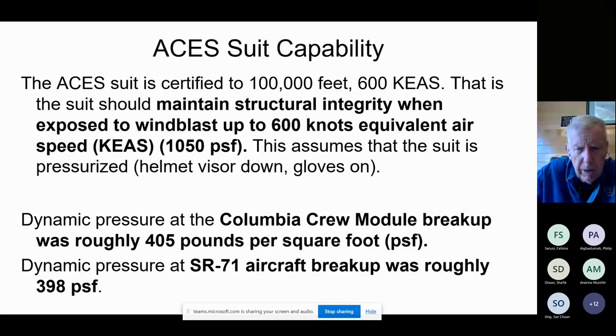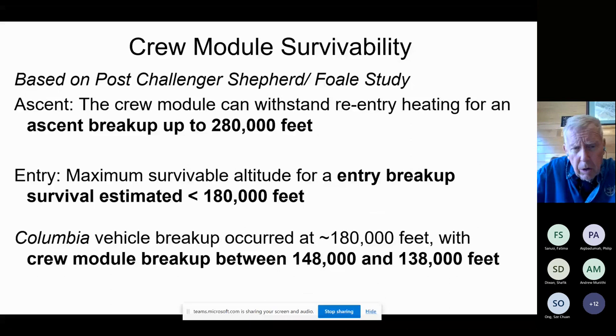So what was very evident in our analysis in the Columbia mishap is that the crew were still in a survivable envelope when their vehicle broke apart. In fact, what was interesting in the Challenger mishap was that a crew could survive an ascent breakup up to 280,000 feet and could survive a reentry breakup at about 180,000 feet. So why is there a difference in ascent and entry?